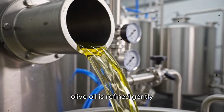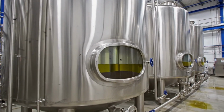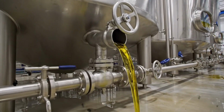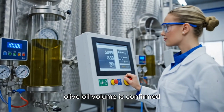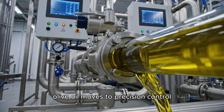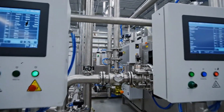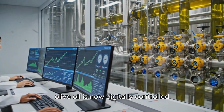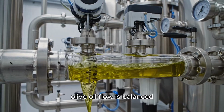Olive oil is refined gently. Olive oil finds balance. Olive oil volume is confirmed. Olive oil moves to precision control. Olive oil is now digitally controlled. Olive oil flow is balanced.